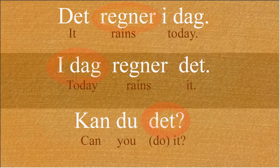Here's a couple more examples. Det regner idag. Okay, idag regner det. Kan du det? And it's all about emphasis. That's what it's about. It's not just randomly having fun and mixing up words and making tossed salad out of sentences.